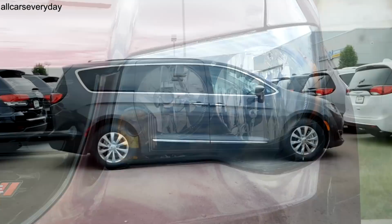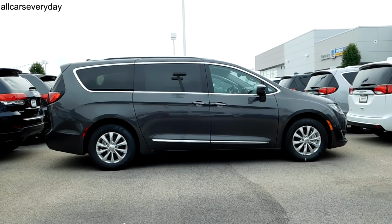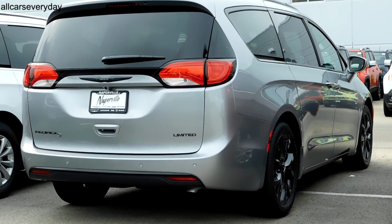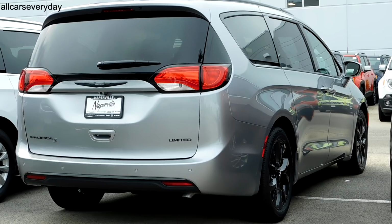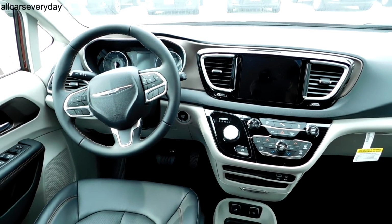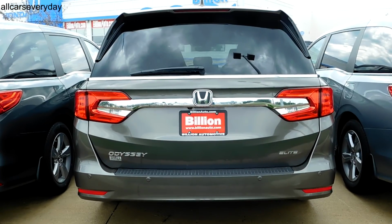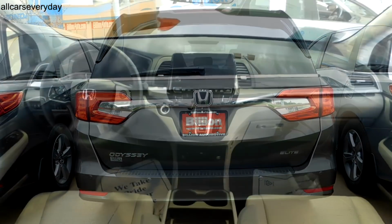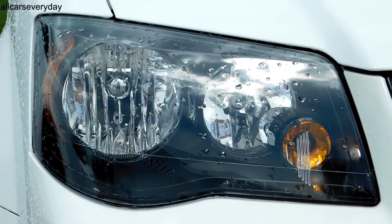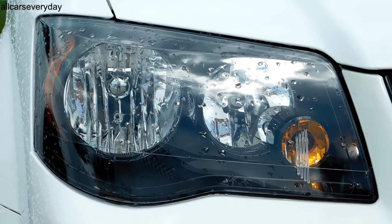Next, let's look at our most controversial segment, which is styling. This is a subjective category, mind you, so take my ratings with a grain of salt. The Pacifica is about as seductive as a minivan can be, both inside and out, and manages to have the best looking exterior and interior. The Honda comes in a close second in terms of exterior, as does the interior, though to a lesser extent. I like the Dodge's exterior better than the Sienna's, but I like the Sienna's interior more.